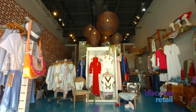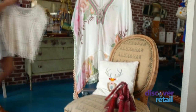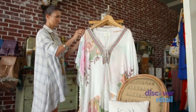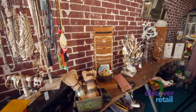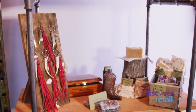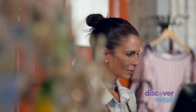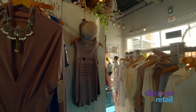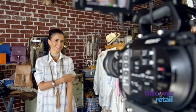I opened Alex and Raw with the intention to give people in Brownsville and those who visit us a very unique experience in the area of retail. We saw the need to give people a personal experience that only a boutique could provide. Here at Alex and Raw, what we work for is searching for different pieces and textures we bring from India and Mexico, trying to make this a different experience, for people to find treasures here in their own valley. It's a pleasure to welcome everybody and make them a part of our family. We invite you to discover Brownsville. You can't miss it.